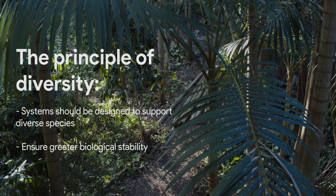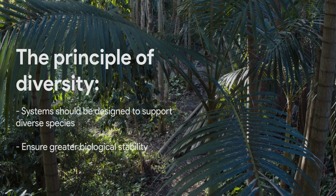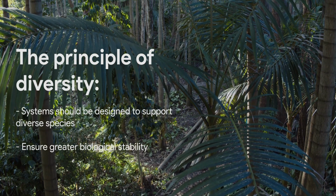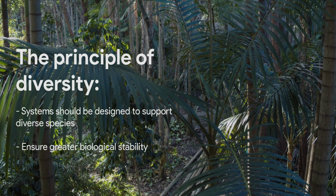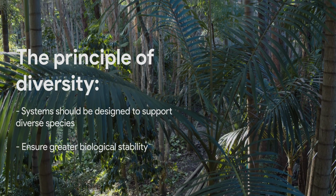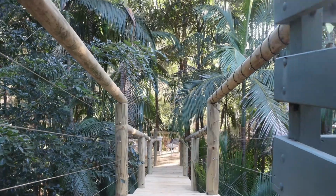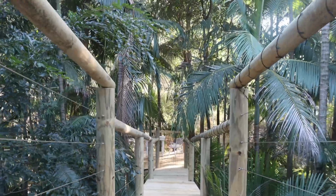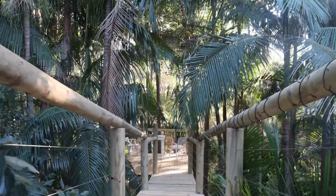The final principle of permaculture is diversity. This means a system should always be designed as a polyculture, or a system where a greater number of species are growing together. This practice ensures greater biological stability and helps control pests, diseases, weeds, and other problems.